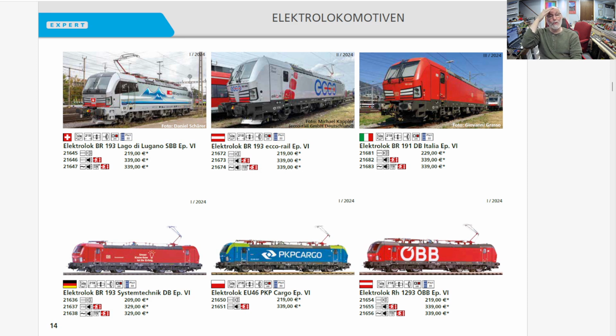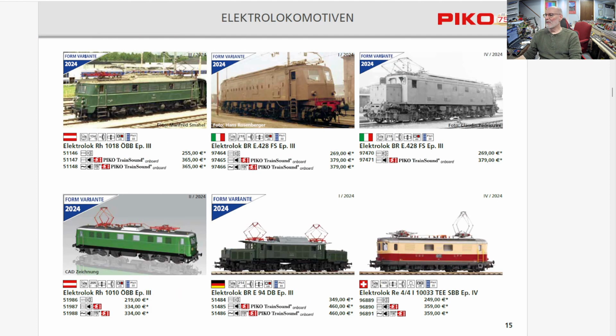There we have a Polish Vectron, the PKP Cargo. If ever you see PKP, that's the Polish National Railway. And there is clearly a true Austrian Federal Railways, the ÖBB, the Österreichische Bundesbahnen, which they call the 1293. But it's all the Class 193 Vectron as I know it. All right, zooming right along.